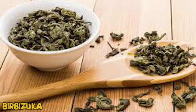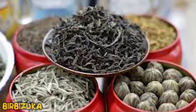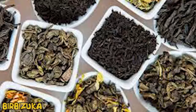Advice. To find out if you bought fresh tea, brew it at home in a teapot. If after a few minutes foam appears on it, the tea is fresh. If there is no foam, then the leaves were collected more than 2 years ago. If you see a sediment at the bottom of the teapot, and the drink itself has a smell that is not specific to fresh tea, it is clear that the product is stale and it is better not to use it. How to recognize a fake.